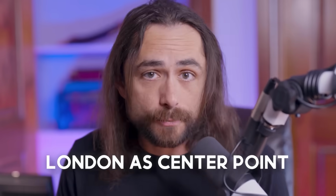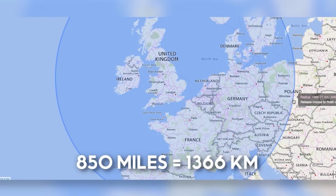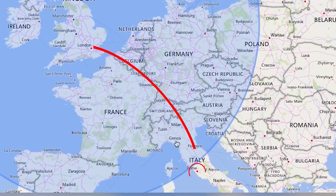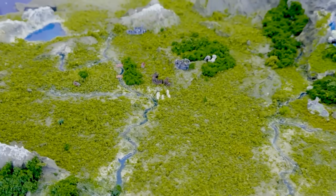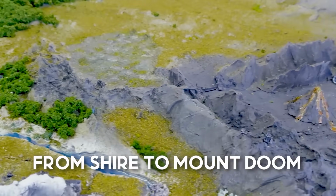Now, all of this might not mean anything for our UK viewers talking about miles and distances in the United States, so we'll put this into kilometers on a map of the UK, starting with London as our center point. 850 miles is about 1,366 kilometers, like traveling on foot from London to Rome, which is roughly the distance that Sam and Frodo traveled from the Shire to Mount Doom to destroy the ring.